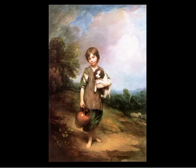In this particular painting, we see that this young girl cares for her pet. She is doing her chores. She's watching the sheep for another family, perhaps a neighbor.